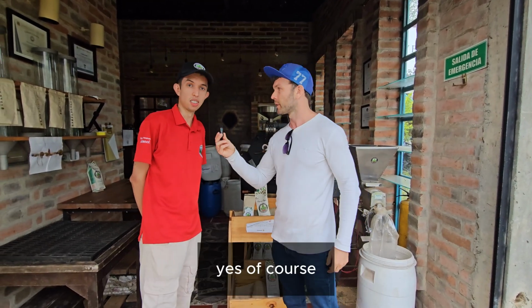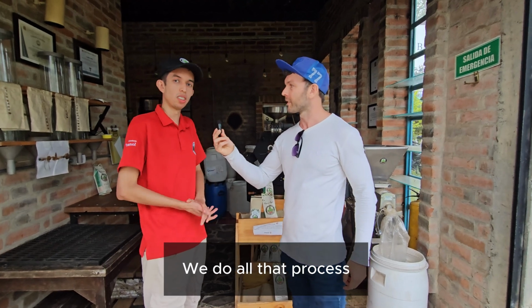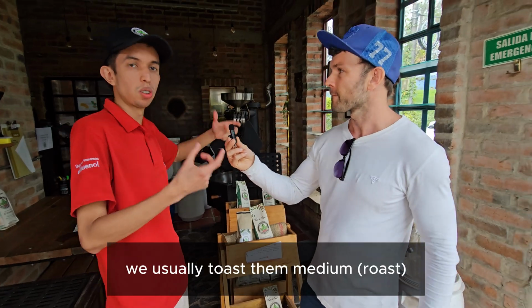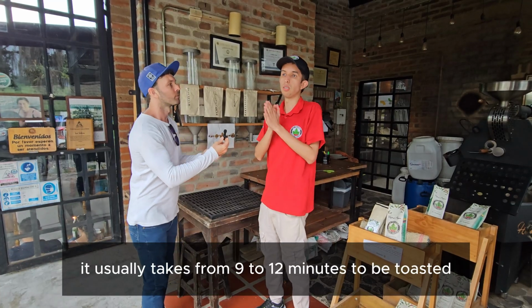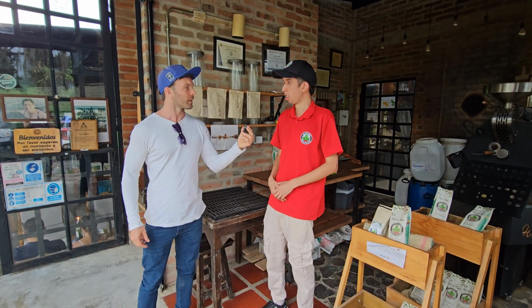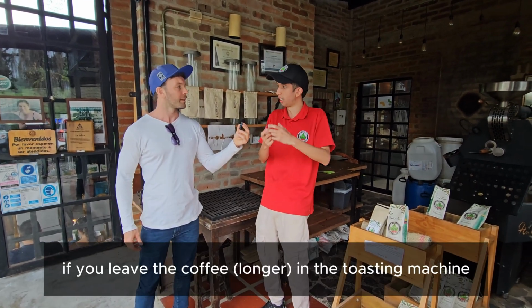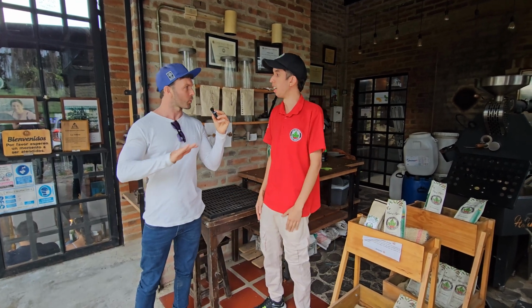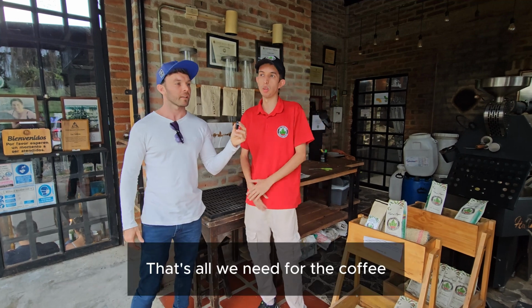And do you actually do the toasting here in the background? Yes, of course. We do that whole process. We toast all the coffee right here. We toast it medium, and it takes 9 to 12 minutes. If you leave the coffee longer in the toasting machine, it's going to burn. So the maximum is 12 minutes normally? Twelve minutes is what we need for the coffee.